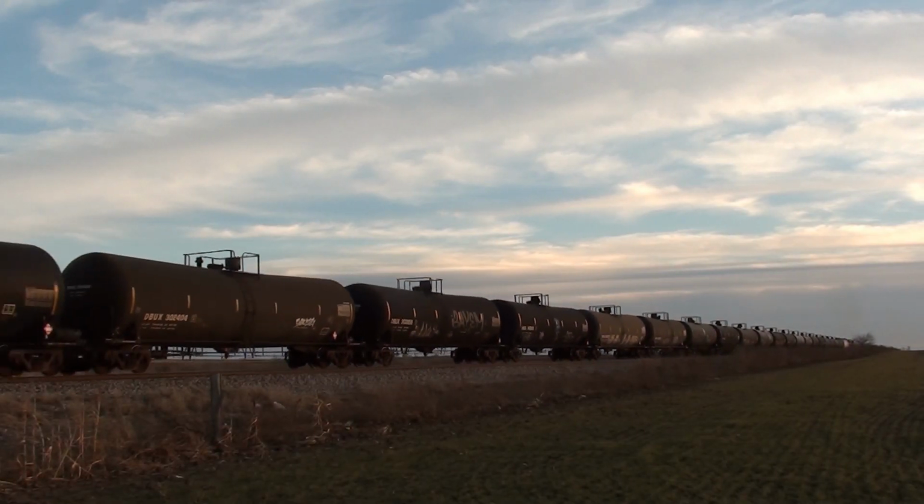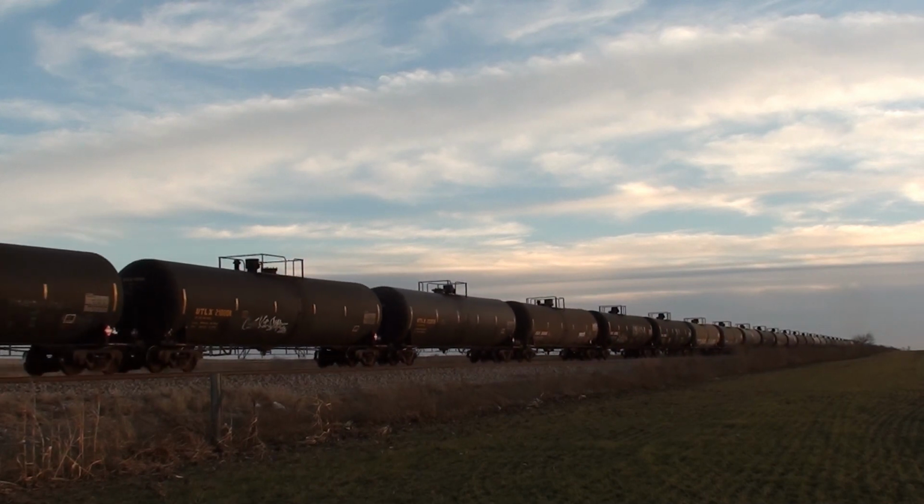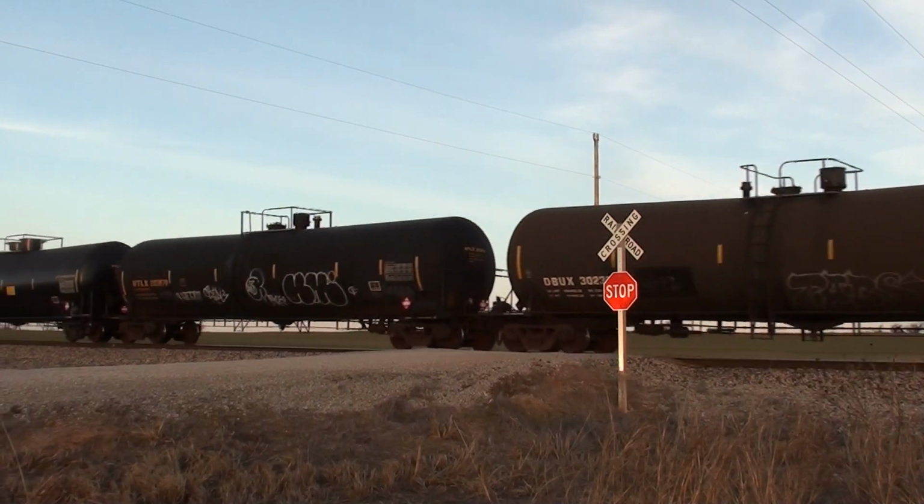Unit trains like this one are rare on the Enid sub. Usually, a unit train that isn't grain is a reroute for some reason or another.